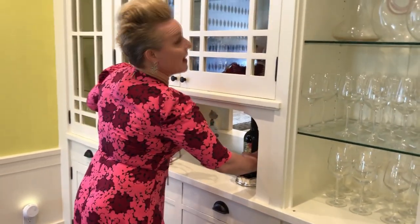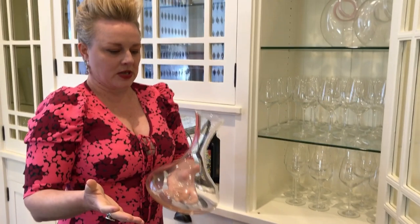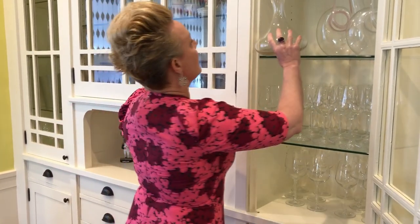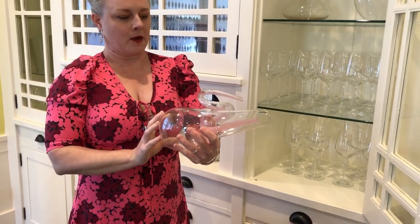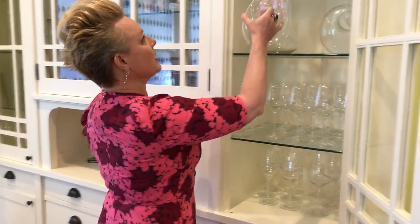Other things that I have are some decanters. This is a pretty all-purpose decanter, a pretty good everyday use sort of decanter. It's pretty simple. I also have some really beautiful Regal decanters. I just love these. They're so pretty. They're kind of a pain to clean, but they're really great. So we pull these out for special dinner parties.